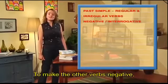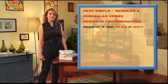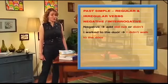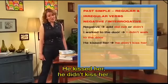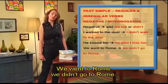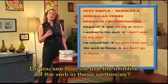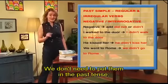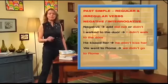To make the other verbs negative, we have to add did not or didn't. I walked to the door. I didn't walk to the door. He kissed her. He didn't kiss her. We went to Rome. We didn't go to Rome. Do you see how we use the infinitive of the verb in these sentences? We don't need to put them in the past tense. The word didn't does that for us.